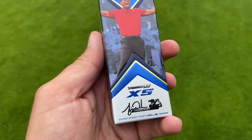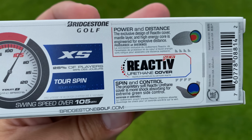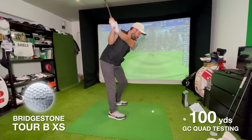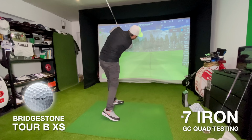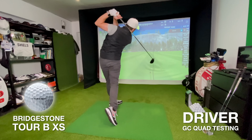Now, like most premium golf balls, this ball claims to be long off the tee, soft around the green, really good feel off the putter. Very, very similar to the same statements you get from a Pro V1 or a TP5. So first, I tested them on GC Quad at home against a Pro V1. I hit shots with a sand wedge for 100 yards, a full 7-iron shots, and also tested it with the driver to get some data.